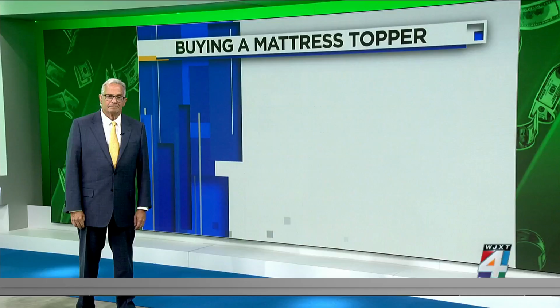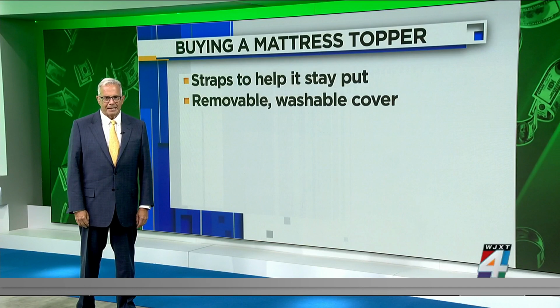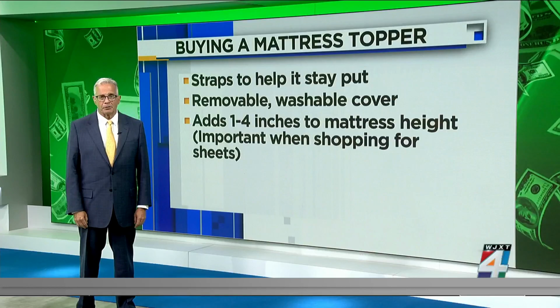And Consumer Reports adds, if you do decide to go with a mattress topper, look for one with straps to help it stay put. You also want one that has a removable, washable cover. And know that it can add anywhere from 1 to 4 inches to the height of your mattress. That's important to keep in mind when you're shopping for sheets.